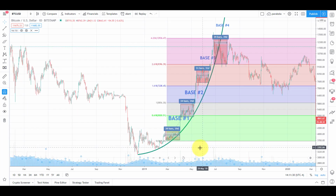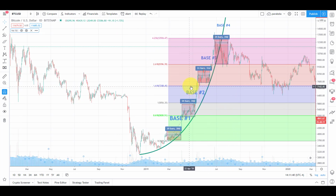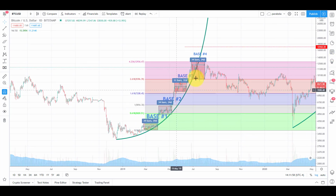Like in the case of 2019, we were able to pull from base 1 to base 2. And what that did was that actually gave us zones to expect where the other bases would form. In this case, base 3 settled between the 1618 and 2618. And then ultimately, base 4 came in and settled in from 2618 to 4236. Okay, so these are all just standard Fibonacci levels that are in your Fibonacci tool that comes with TradingView and most other trading platforms. So this structure, I expect, these levels I expect to come into play again.